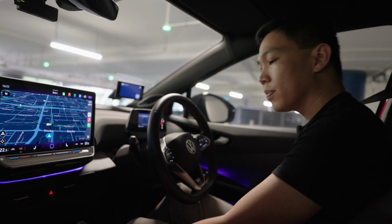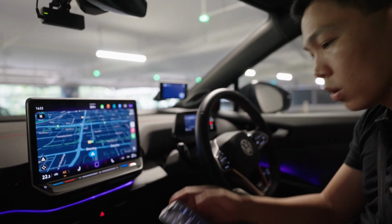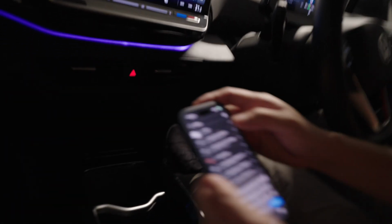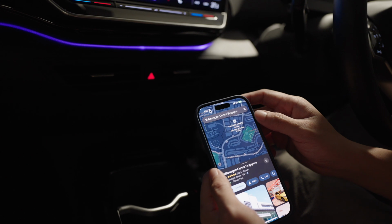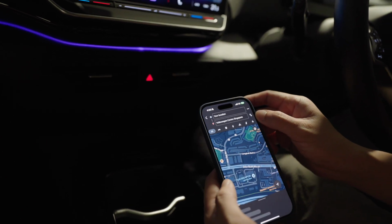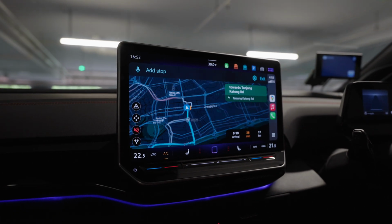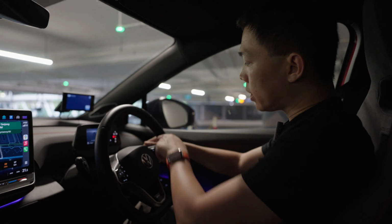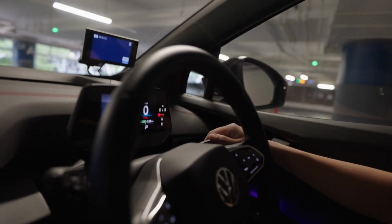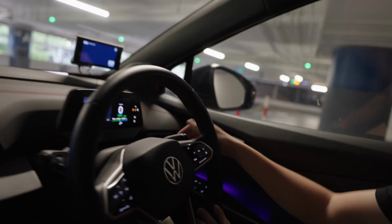Now that we're here in the car, we're going to navigate to the Volkswagen Center. So I go to Google Maps, and we're going to go to Volkswagen Center Singapore. So click the directions, and it opens up. So we've got a 26-minute drive. And when we're ready, my foot's on the brake pedal. Then I've got my gear shifts over here. So my drive, neutral and reverse. And so we're ready to drive.